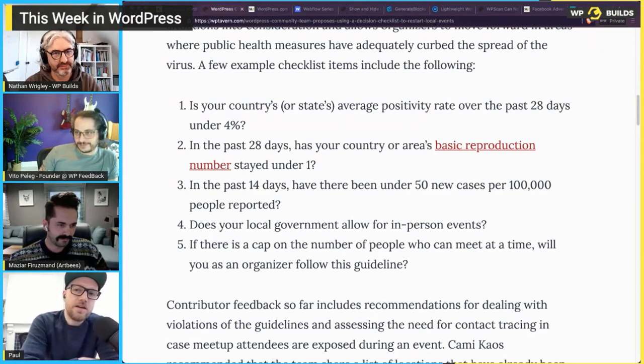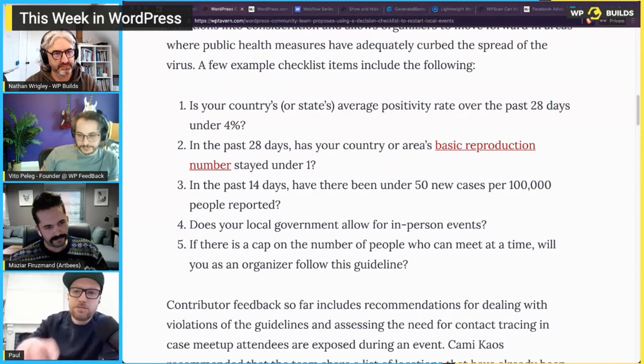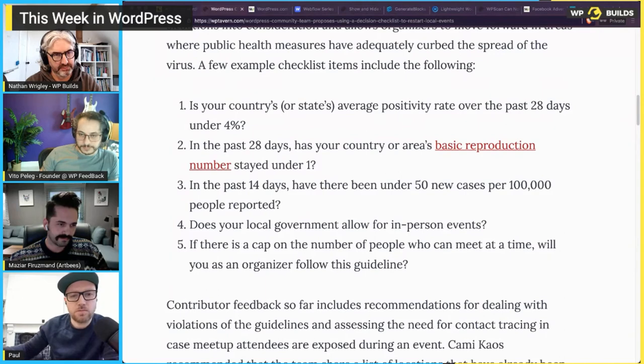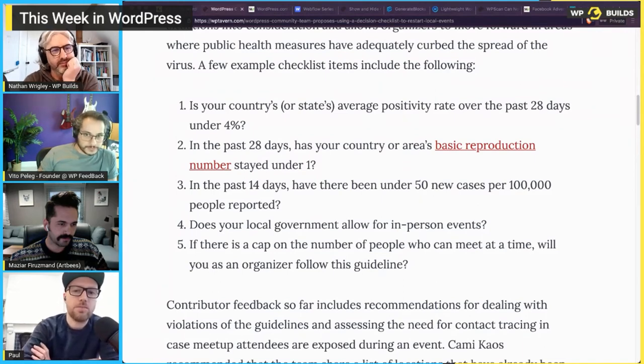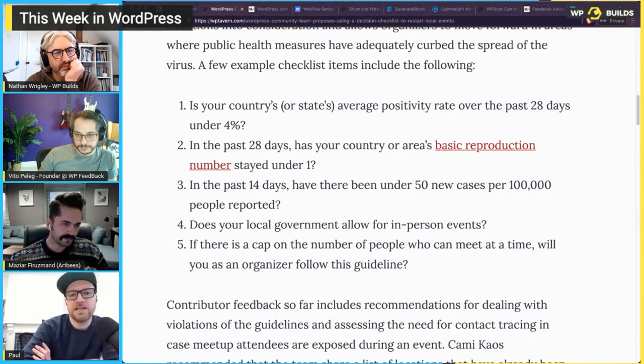I heard that in Australia there's sporting events going on, people can go and watch cricket matches, and so the situation is different in all different places. So I do think that this is cool that they've got this list, which does mean that at least in certain parts of the world, if you meet the checklist, then there's a possibility that you can start looking at having in-person events. I don't know what everyone else thinks about this, but certainly from the UK point of view, it's a bit of a reality check for me looking at that list.